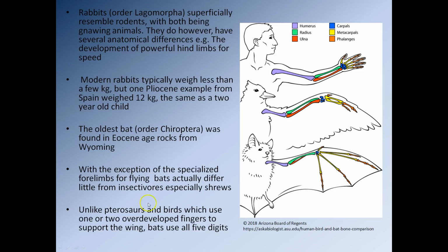Unlike the pterosaurs and the birds, which use one or two very overdeveloped fingers to support the wing, bats use all 5 digits. So if we look at this picture here, you can see quite clearly the humerus, radius, ulna, and then we have the metacarpals, carpals, and then the phalanges here. And you can see we've got 1, 2, 3, 4. All 5 digits are accounted for.